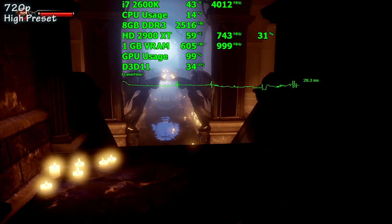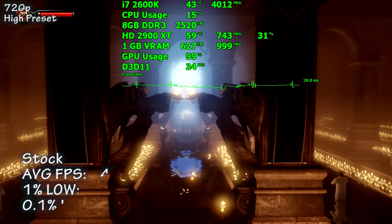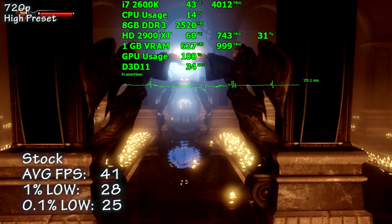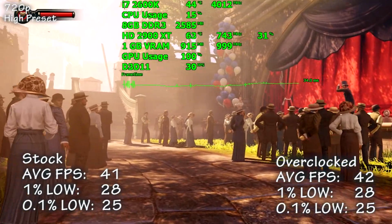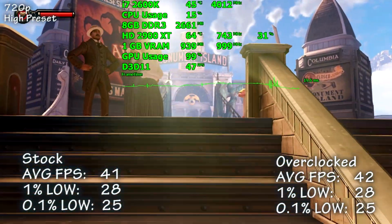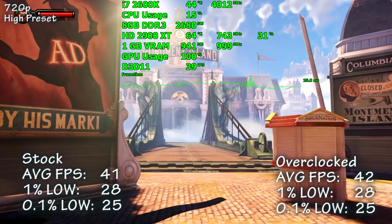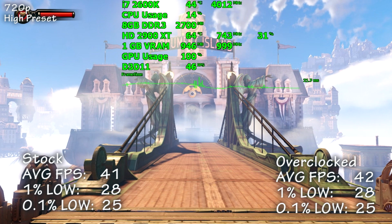Next up is BioShock Infinite, and at 720p with the high preset, we averaged 41 frames per second. Overclocked, that number jumped up 2% to 42, pretty much within a margin of error. This was tested multiple times, and it seems this game does not respond well to the overclocks from this card. Frame times were good, and the game ran pretty decently well at these settings.